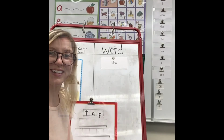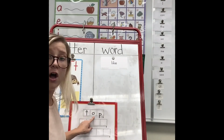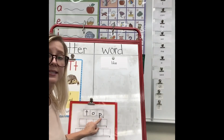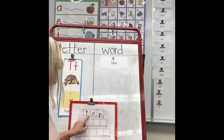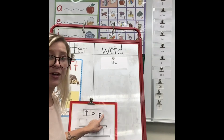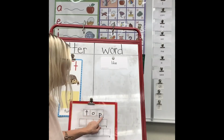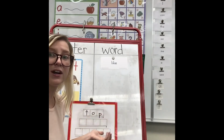Let's stretch another word. This is the letter T. It says T like turtle. This is the letter O. It says ah like octopus. This is the letter P. It says P like pig. Let's say the sounds. T, O, P. Now let's say them together slowly. Top. Now let's say the word we hear. Top. This is the word top.